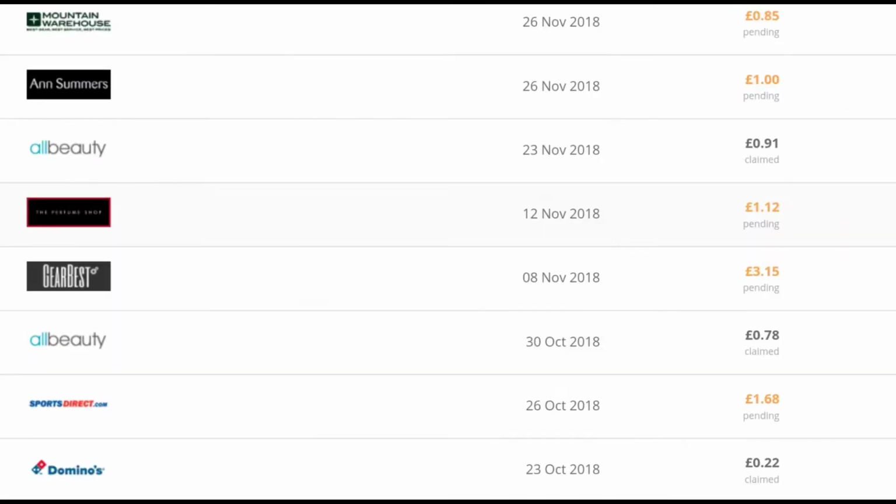The important thing to remember with cashback is you can use it for everything you buy online. It doesn't matter if it's a Domino's pizza or a cheeky little something that vibrates. As you can see, I saved over £1 buying something from the perfume shop, and a couple of fragrances I bought from All Beauty, I also saved a couple of quid. It's not massive, but as it's a percentage, the more you spend, the more you save. And it really is quite easy to do.